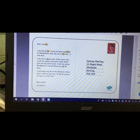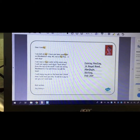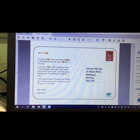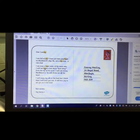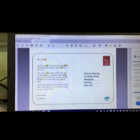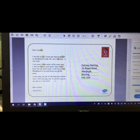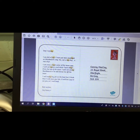I am now a loyal, just like royal, which you wrote for one of your words, but starting with an L. I am now a loyal sailor of the 7 seas. I will eat oysters. If you don't know what oysters are, you can maybe look them up with an adult. And shout, land ahoy! From the top of the mast. I will not annoy Blackbeard, there's an oi in annoy, or he will throw me off the boat. I will enjoy my job on the boat, but I think that I will miss you lots.